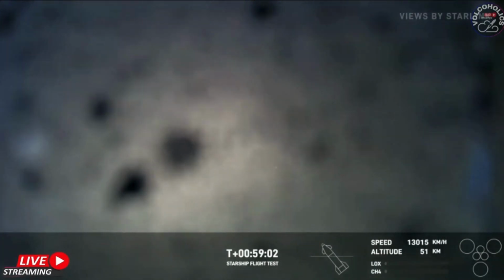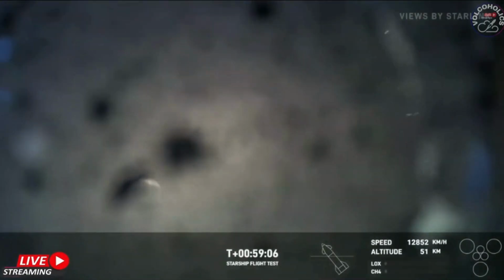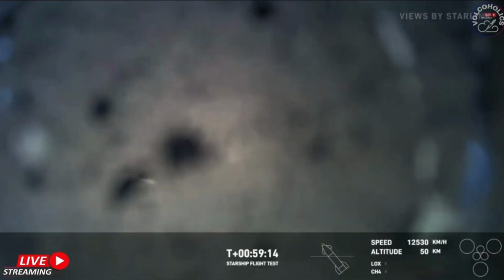We will see. Again, this is a test, and we are gathering as much data as possible, visual data as well, which we can see here. We are getting a lot of debris covering the camera on your screen, but we can still see some of those sparks and flames from that high heat as the ship is making its way back down to Earth. Ship now at 50 kilometers and closing.